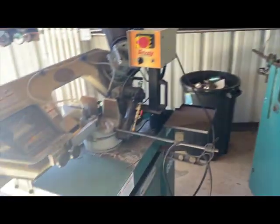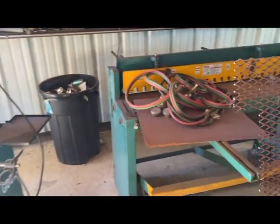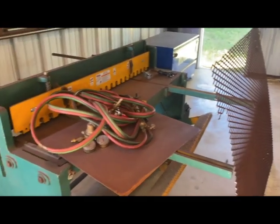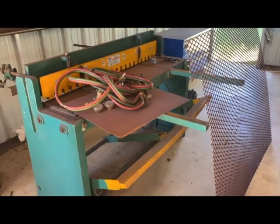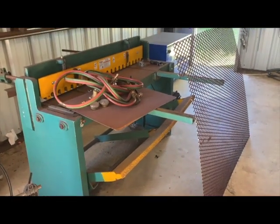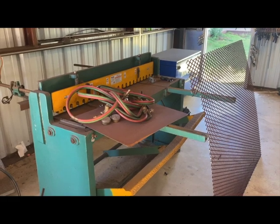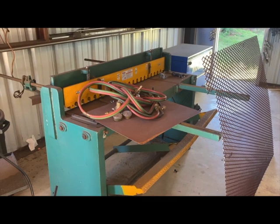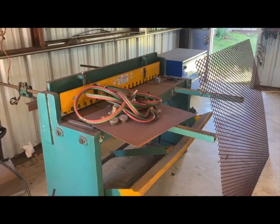This is a Grizzly bandsaw, use it all the time. This is a Grizzly shear that I never use. It's actually about 1,500 pounds. I don't know how I'm gonna lift it. Don't know how I'm gonna use it at the property. I'm thinking about selling it because even if I can get it onto a trailer here, I don't know how I'm gonna get it off the trailer at the new place.